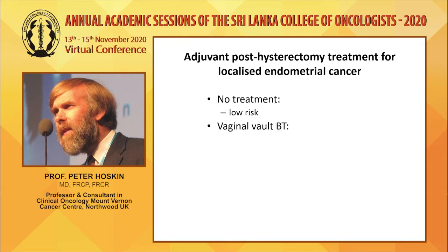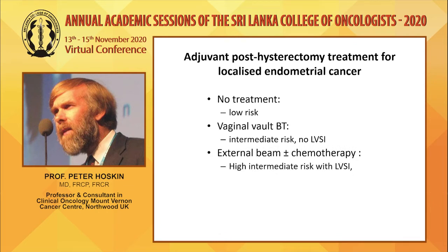Vaginal vault brachytherapy then is best reserved for intermediate risk patients without LVSI. External beam with or without chemoradiation, the high intermediate risk with LVSI, or the high risk patients. And external beam and vaginal vault brachytherapy, the high risk patients with stage 2 disease, that is with vaginal invasion. Sorry, it's cervical invasion, which carries a higher risk of vaginal relapse.